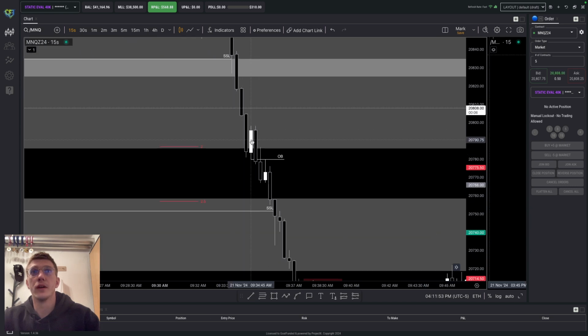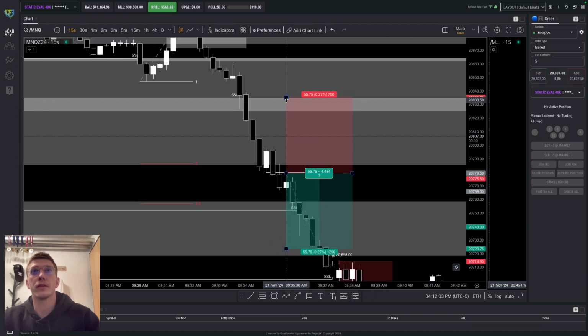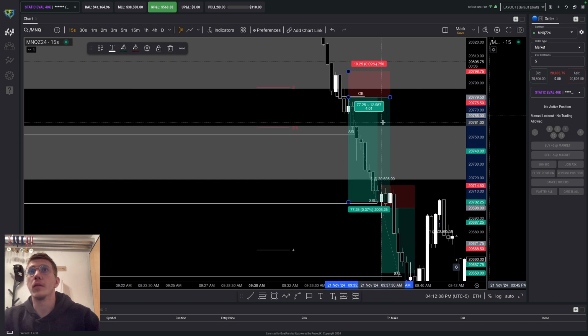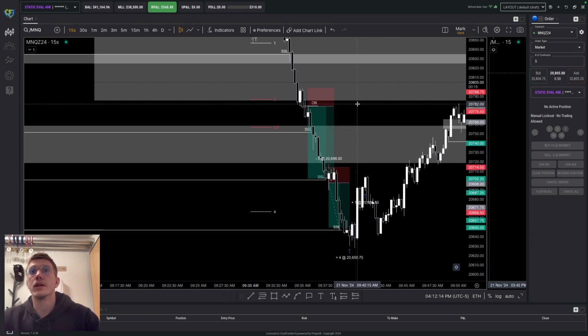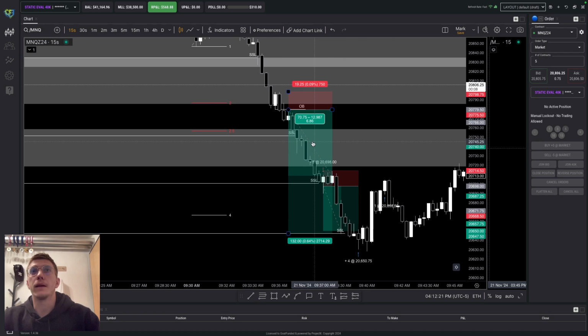There was this 15-second order block created, and this candle tapped it back perfectly. I was thinking of taking an entry here, but because it's usually not my entry model, I did not. But I should have, because my intuition was actually right. This was the main target, the last target that I was targeting, and it would have hit it perfectly.